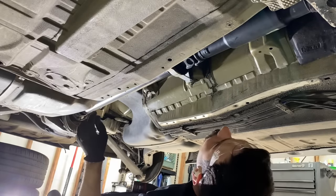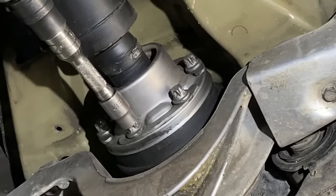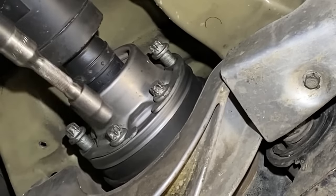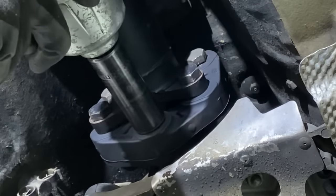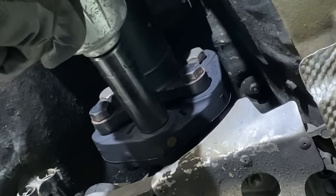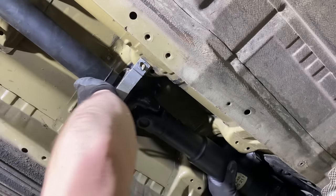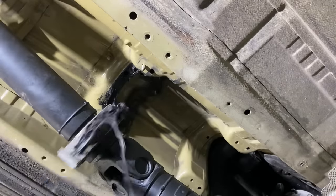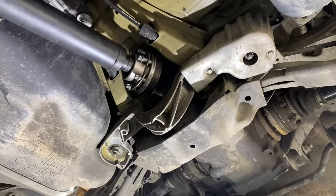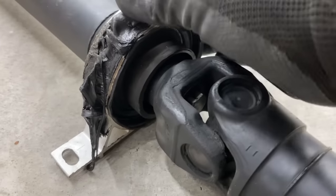This guibo's still good. I think I might reuse it. They have it installed backwards though. Got to peel that butyl tape off because they sort of glue up into place. That indent right there. There we go. And she's out. So this is definitely evident that the drive shaft was done. Usually the butyl tape is a lot cleaner.